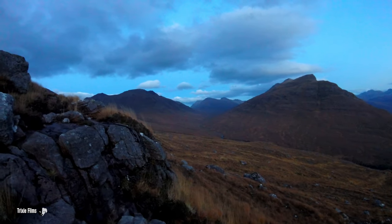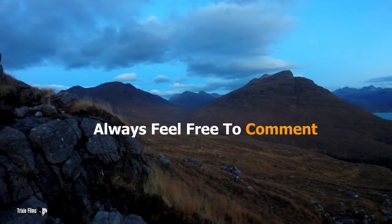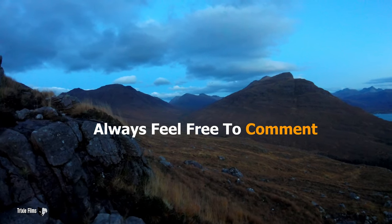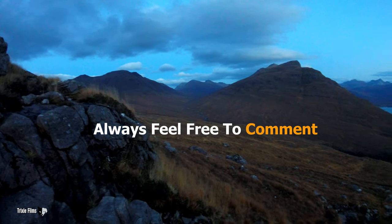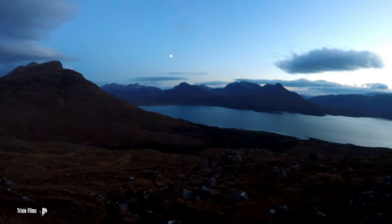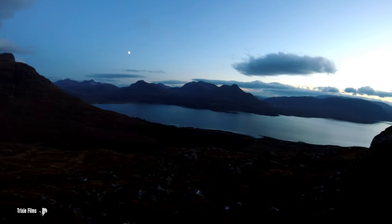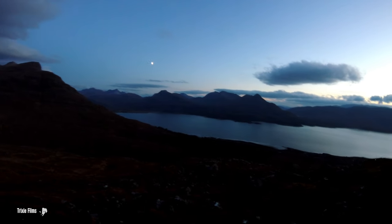So I hope you enjoyed Alligin and the two Munros, and I will definitely be going on another mission tomorrow, so I will get down to the trees where I started this morning and say thanks very much again for watching, and I hope you enjoyed it. I'll leave you with a view of Loch Torridon.